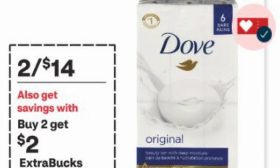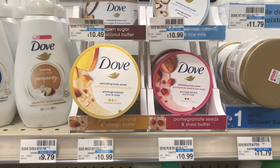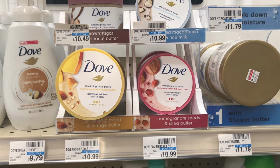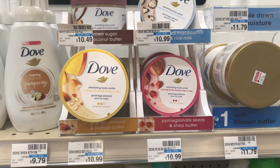The next deal will be on the Dove deal. It's on buy two, you get $2 back, and it's a limit of one. Pick up two of the Dove body polish on sale for two for $14. We have a $3 in our app that will apply to this. That will bring it down to $11. You pay that and get $2 back.